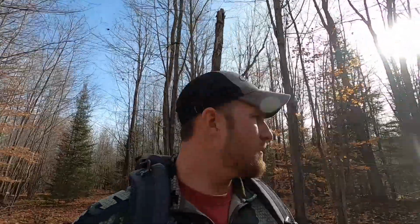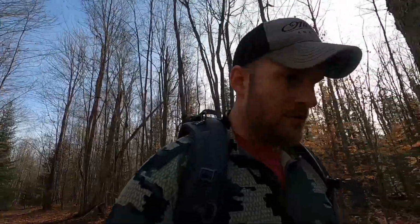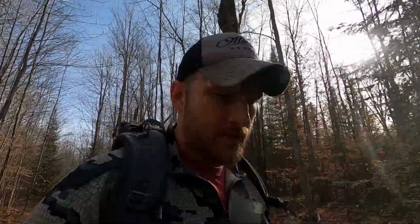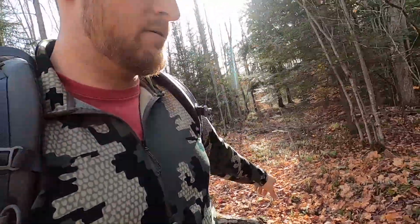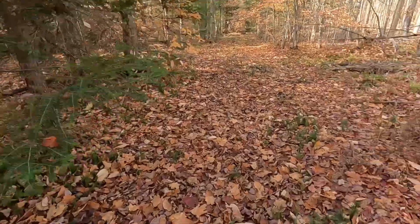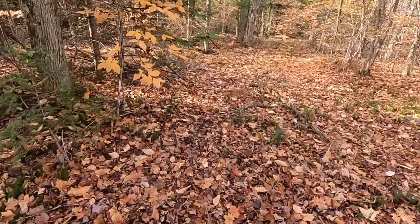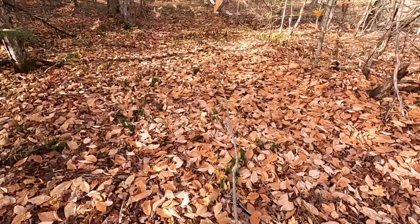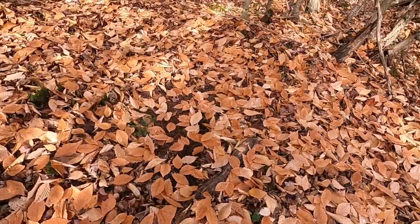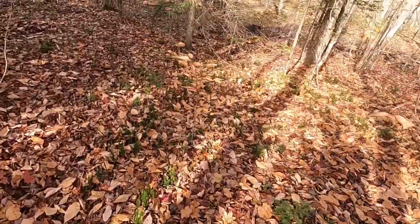I bet you there's probably another scrape up here, if I had to guess. There's a couple oak trees up in that hardwoods. It was select cut a few years ago, and ever since it's always held elk and deer. Good run right there, going down into that swamp. I think some real traffic coming through here. That was torn up right there, but there's a pile right there. That's a good street. There's another one right here.